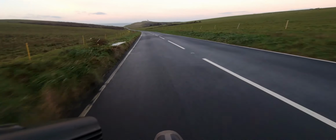I've slowed down a little bit so you can have a look at that tower. I'm pedaling too fast now, and we're coming up to Birling Gap very soon. Absolutely wonderful. Sorry, I was having to look behind. You can't see what I'm seeing. Oh dear. So we go down here, hill here, all the way down to Birling Gap.